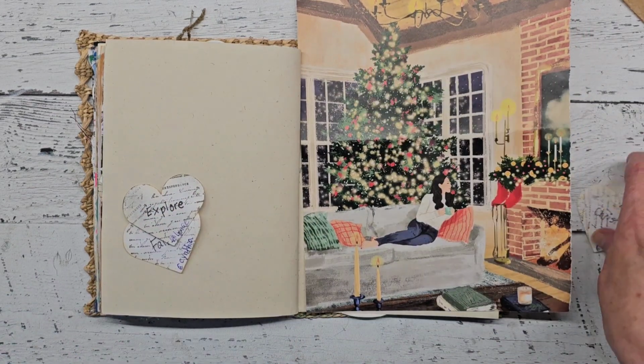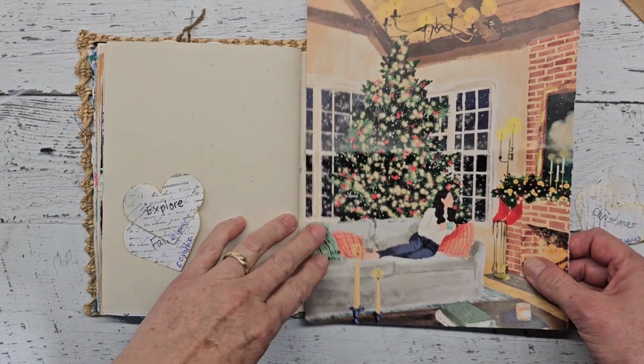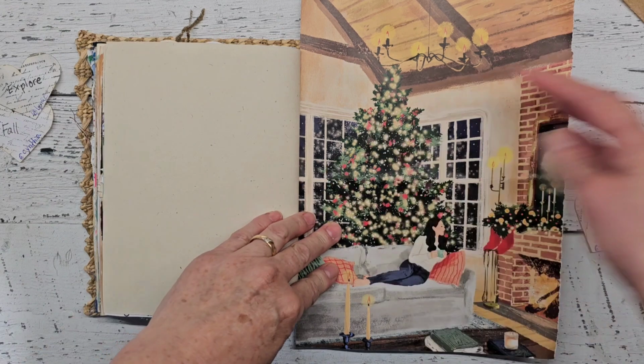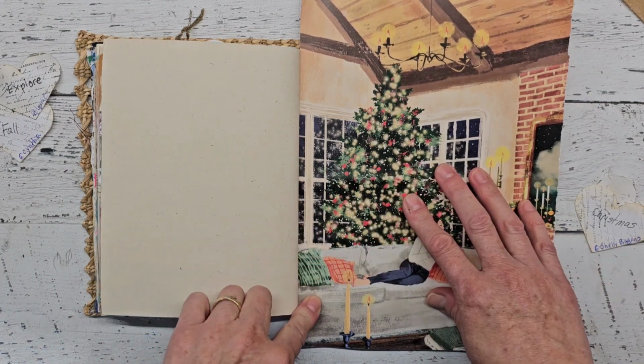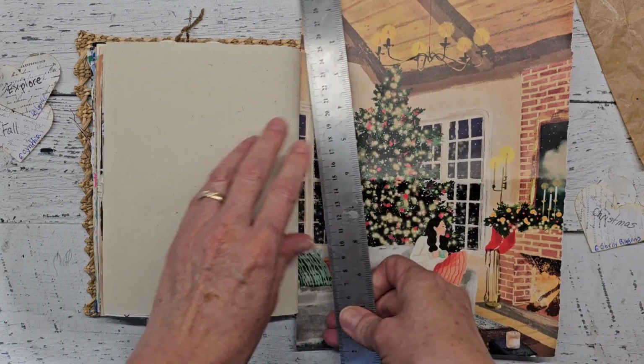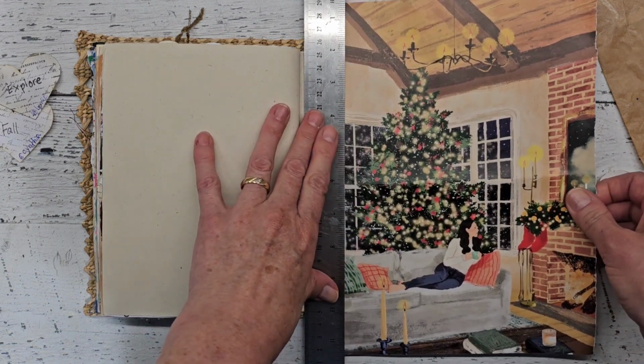And I know that I'm going to have to take this page down a notch because it's not all going to fit on here. It is too big and too bad because it's very beautiful. I love it.